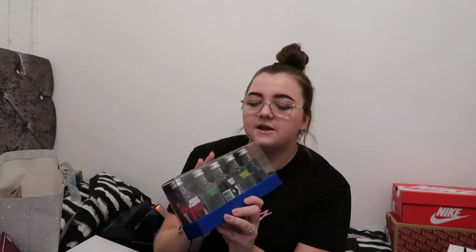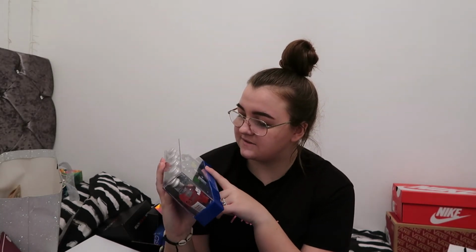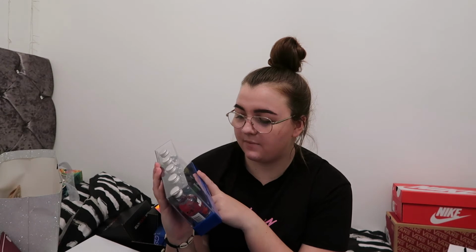The next thing she got me was a set of Absolut vodkas. It's a set of 5. So there's an original, citron, which I think might be citrus, vanilla, lime and raspberry. I've never tried the Absolut vodkas, but I've wanted to, so I finally got a couple to try. And the final thing she got me, I just love the amount of thought she's put into it.